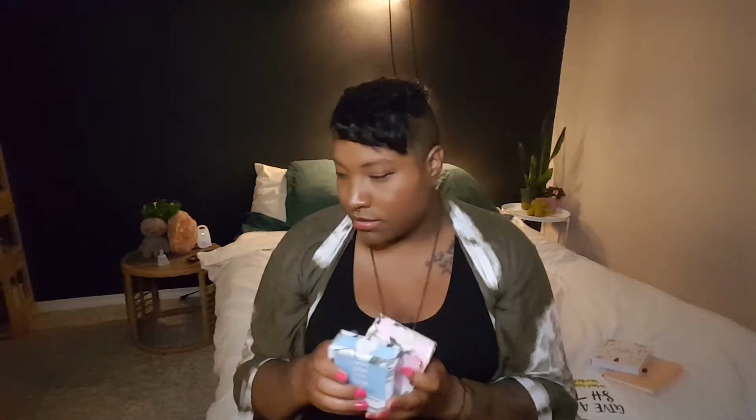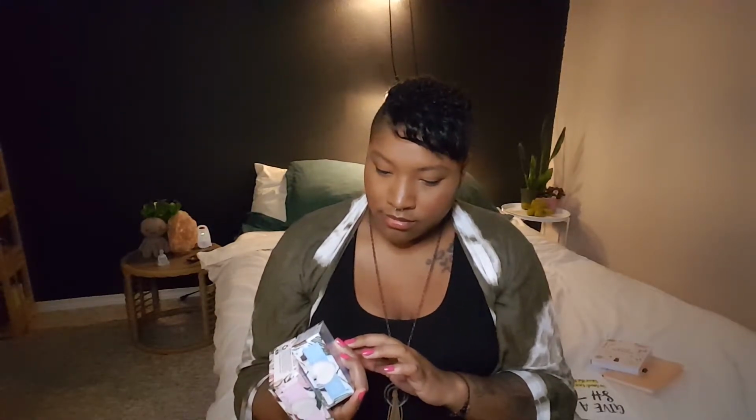We don't like them, we'll try a different brand or a different kind till we find out what works for us. But this is the bar shampoo.